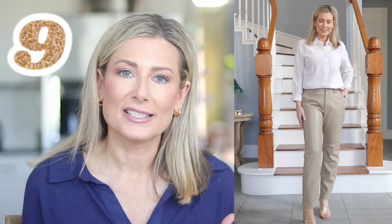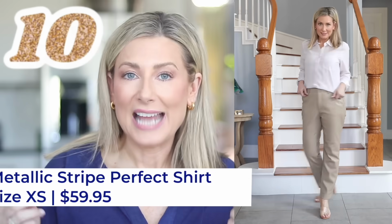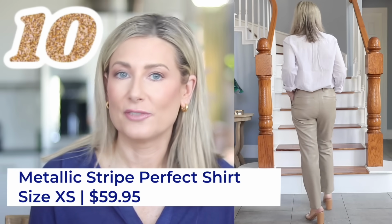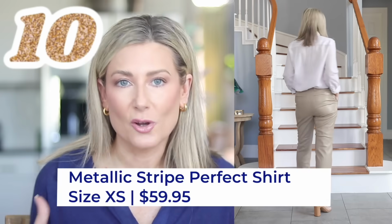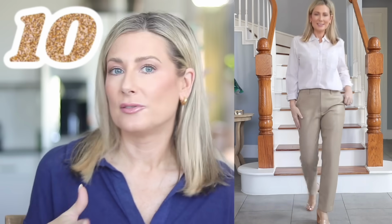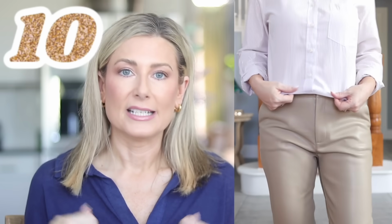So I paired it with this metallic striped shirt. I picked the gold stripe. It also comes in a silver stripe. So if you are more of a warm tone person, I like the gold. I liked the gold with my hair. Silver is also an option. I sized down to an extra small in the top. I wanted a slightly more fitted, tailored look.